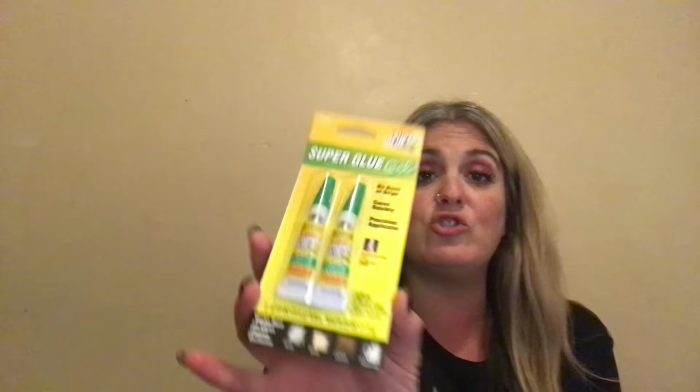You never know when you might need super glue at school, in your dorm. I don't know. But there's 2 of them that come in here. I actually really like this. This works really, really well if you need some super glue.